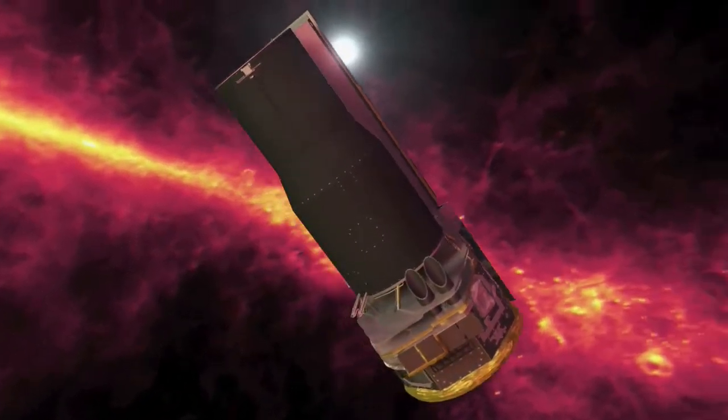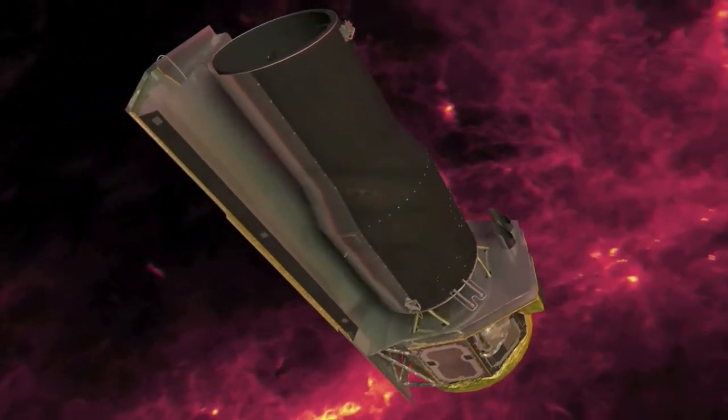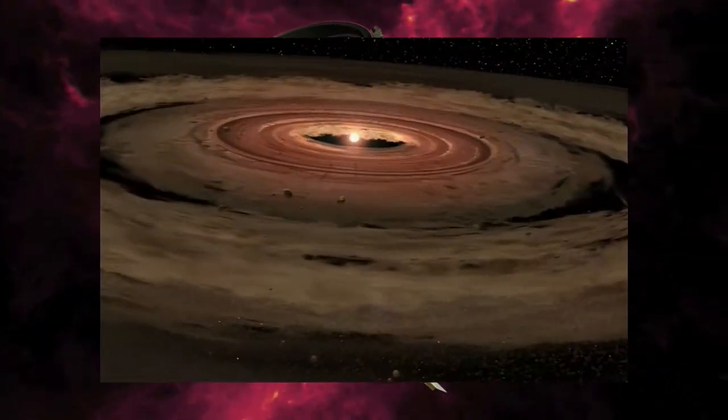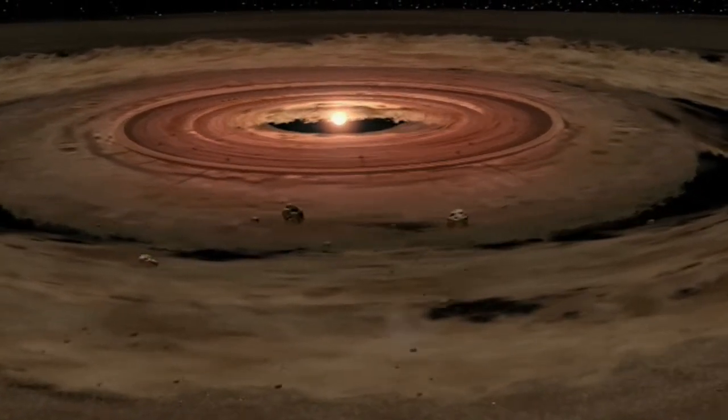So, how is it possible to detect such tiny crystals around a star that is so far away? Well, dust is a specialty of NASA's Spitzer Space Telescope. Not only has Spitzer shown that dusty disks are common around young stars, its infrared spectrograph also allows us to study their compositions. By splitting its light up into a spectrum, astronomers can look for unique features, like spectral fingerprints, that correspond to specific minerals.